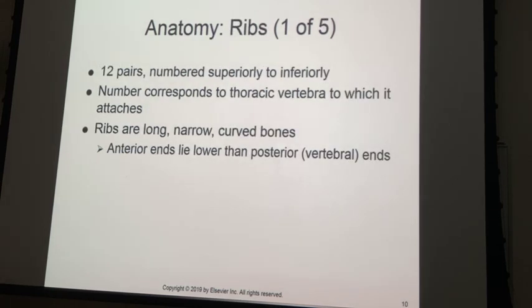The ribs, again, you've got 12 pair, and they go from top to bottom, 1, 2, 3, 4, and so forth. So they're long, narrow, and very curved. And since it's not a ring-type bone, it doesn't really have a firm, solid attachment at the anterior portion. The ribs kind of break the rule that if you've got a bone that's got a steep curvature to it, and it's going to be broken in one place, it's going to be broken in two. You can break your ribs in a single place, as opposed to the jaw, or the anterior pelvic rings.